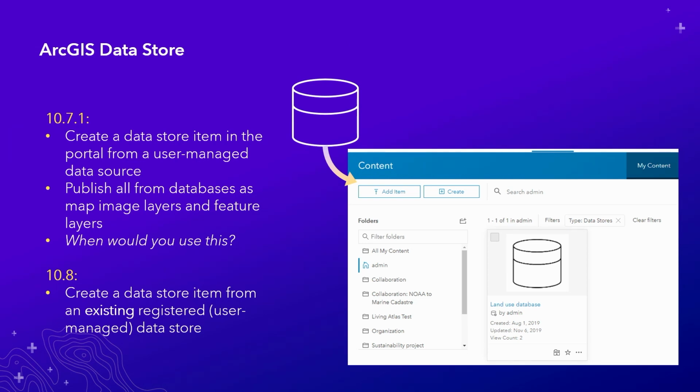It also, in 10.8, we took this a step further. So sometimes you have an existing data store item and it may not necessarily be in the portal, and you want to leverage the ability of being able to share that publishing functionality of a registered data store out for your groups. Well, through the ArcGIS Server Manager, you can create a data store item and then it'll populate within your portal, and then you can share that item with the groups, and then those permissions will be applied to everybody respectively.